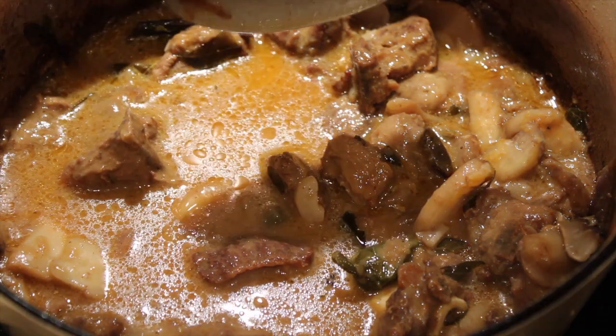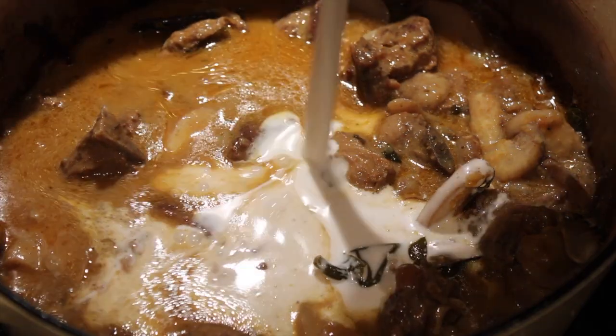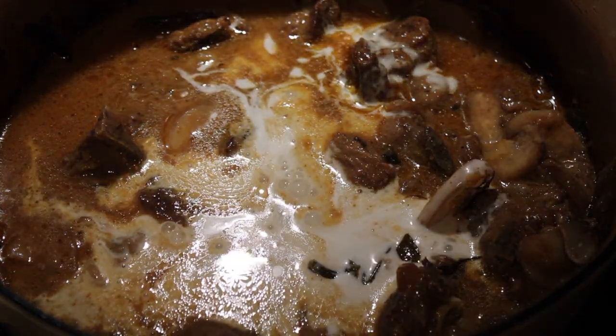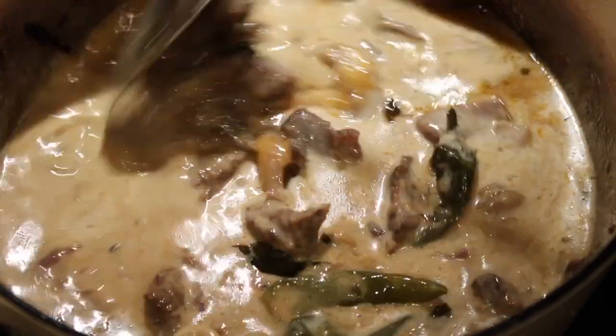The meat is going to take at least another hour to cook. As I say, it's 170 degrees centigrade in my fan oven, so it is going to be at least another hour, maybe another hour and 15 minutes. So that's the coconut milk in. I'm going to put this back in the oven.